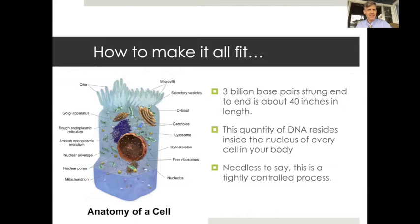Now, one of the things I haven't talked about, I've used very big numbers, like 3 billion, and actually technically 3 billion times 2, since you have two copies. Well, we haven't really talked about how big that is. Billion is a big thing. It's a lot of zeros. Turns out, if you were to string this all end to end, you're looking at about 40 inches of DNA. That's a lot of DNA, right?